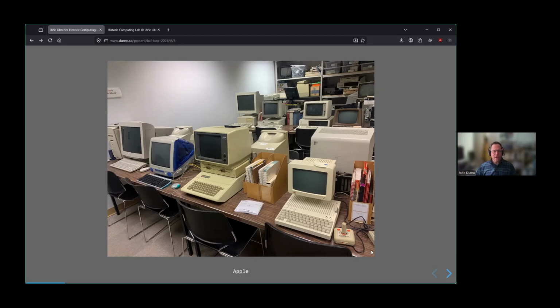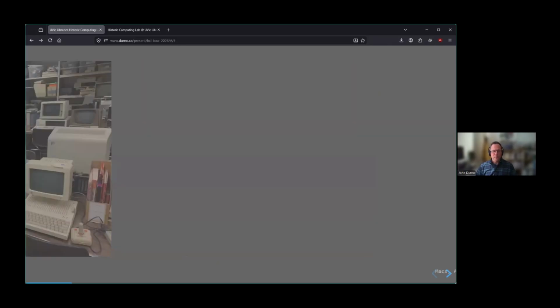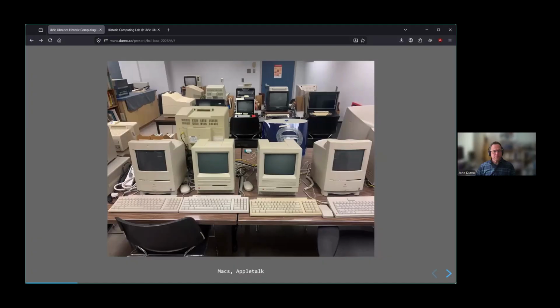But we do definitely have documentation. We do have software, and can usually find it if we need it for using a particular workstation or for a particular project.